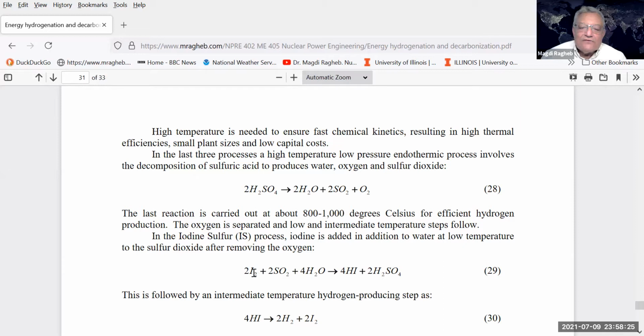In the iodine sulfur process, you add to this now heated sulfuric acid iodine as a vapor, that's I2. It combines with the SO2, the sulfur dioxide, and the steam, and produces hydrogen iodide, plus it returns back to the sulfuric acid. So if you add the two equations, 28 and 29, you'll find that sulfuric acid cancels, SO2 and SO2 cancel, and what do you end up with? You end up with 4 hydrogen iodides turning into hydrogen and iodine, and you take that iodine and feed it back into the process. So in that case, you get hydrogen separated from water, and notice again the temperature, 800 to 1,000 degrees Celsius. So we need high temperature.